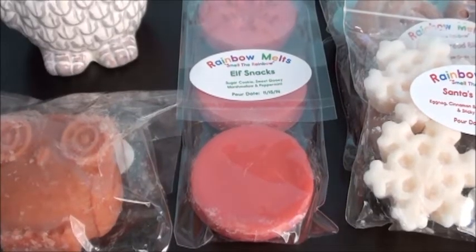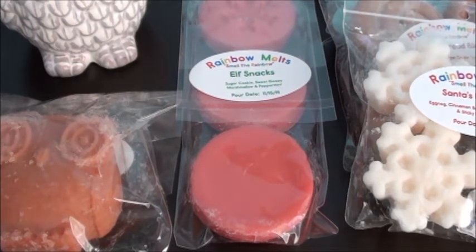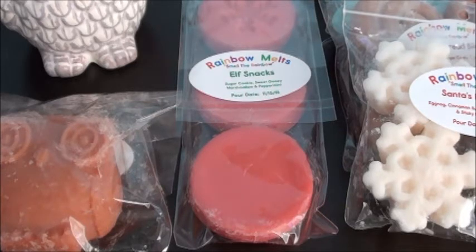Okay, the second one up is Rainbow Melts. I freaking love Rainbow Melts. Now, in the beginning, I think I started buying from Rainbow Melts probably in the summertime. And she had a lot of fruity blends, and I found that I'm not really a huge fruity blend person. I really like her bakery stuff, or I like bakery scents and wax. So when she came out with her Halloween and Christmas stuff is really when I fell in love with her wax.